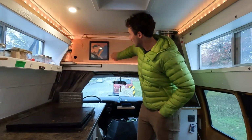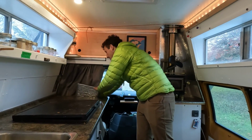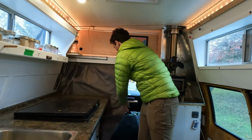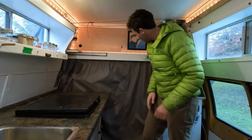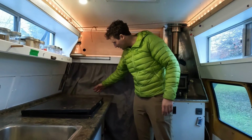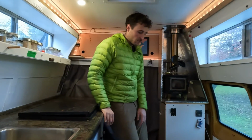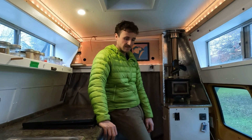Yeah, really, really great. And then we have these curtains that are light, like blackout curtains, and they will slide all the way to the middle here. And then they actually magnetize together. And so you can really do a good job of sealing yourself off from the outside world. There's also blackout panels for all the windows in the van, with a bit of thermal insulation in there, so they can do a good job of insulating the inside as well.